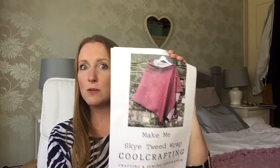And I have. And I can't show you today because it's a present for someone special in my life. But as soon as it's finished, because I'm still waiting for the buttons to arrive, I will show you guys my Tweed Skye Wrap, and just kind of thinking I might make myself one now because they're really straightforward and easy to do and don't take much time. So yeah, that was a good purchase because I've used it already.